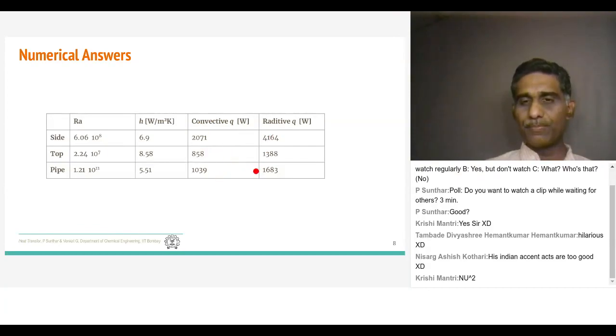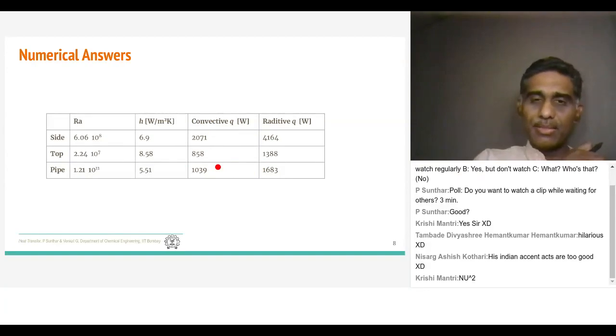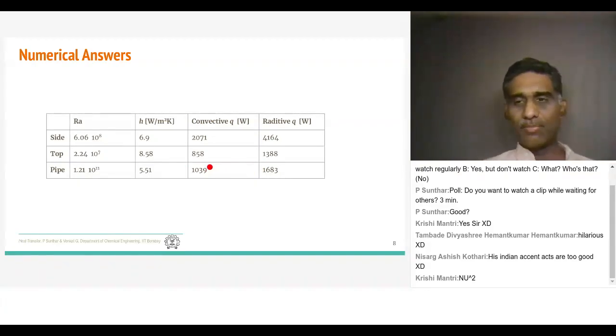I'll just go to the next problem, because this is a little more involved, you need to look up some tables and find the properties. So I will not wait for you to complete anything. We can discuss for some time and then we'll go to the next problem.